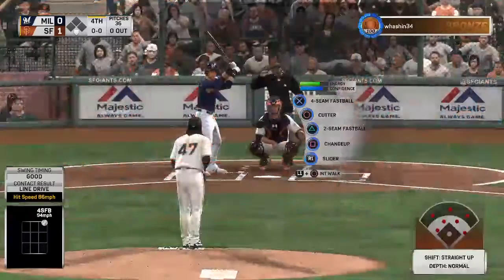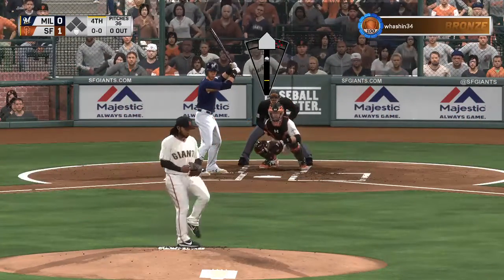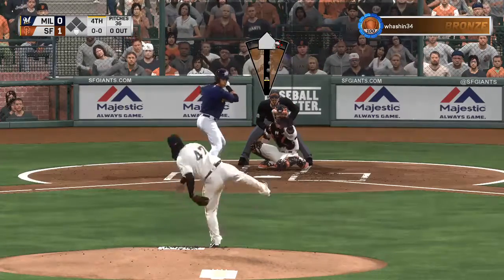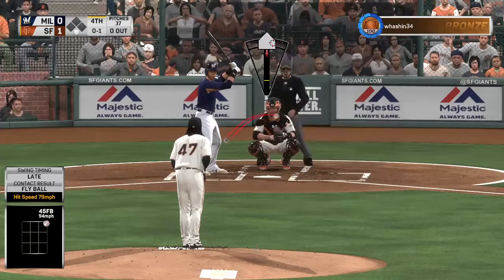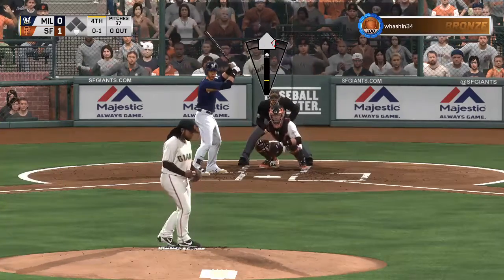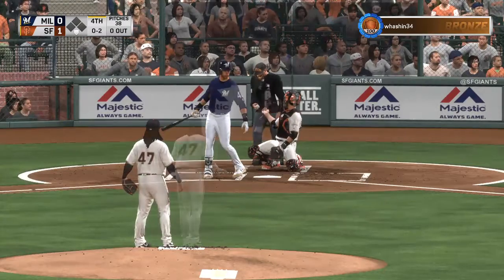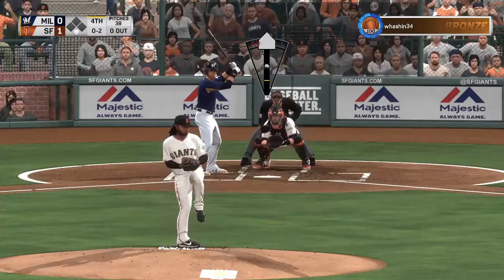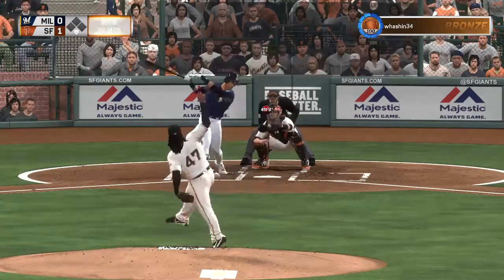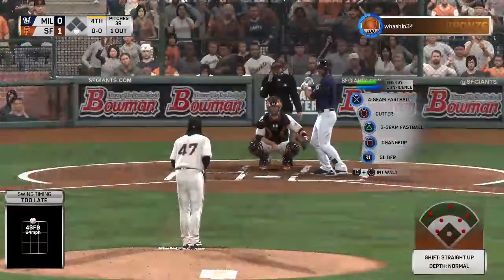Stepping in is Christian Yelich. Comes into this at-bat 0 for 1 in the ball game. Christian Yelich. Ball hit high and foul down the left field line. It's strike 1. This is swung on and lifted down the left field line, but it'll get back into the crowd as he jumps ahead of him now. 0-2. Now the fastball is right by him as he swings and misses for the first out of the inning.